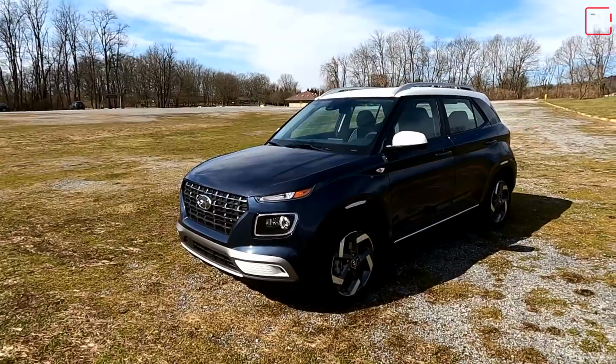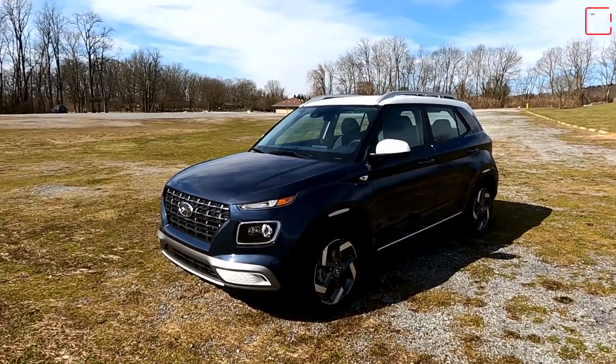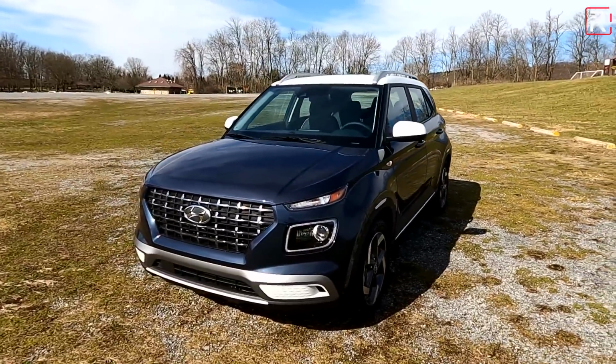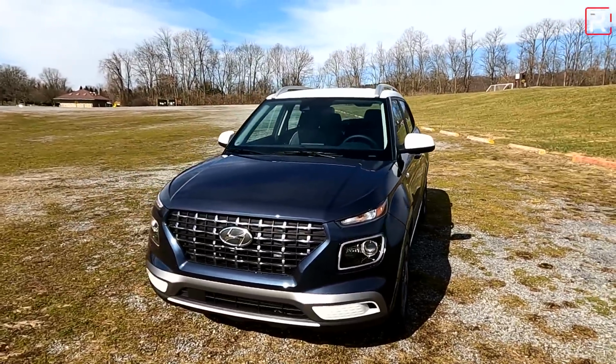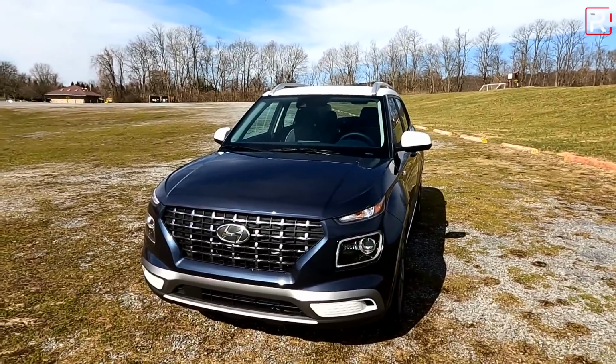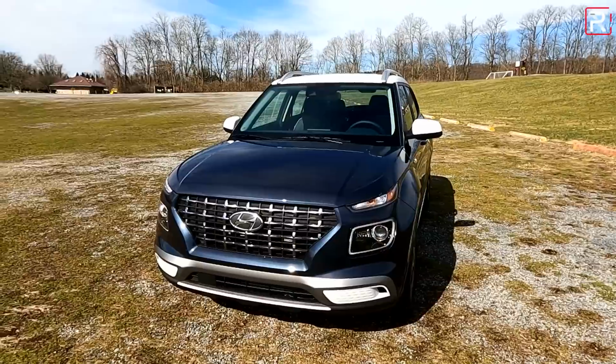This is the top of the line version. For $23,000 fully loaded, this is one of the least expensive new cars you can buy. The Nissan Kicks is also just as cheap. You're going to pay more for something like a Honda HR-V equipped to this level, or a Toyota CHR, or a Subaru Crosstrek. So keep that in mind when you're looking at this Venue.